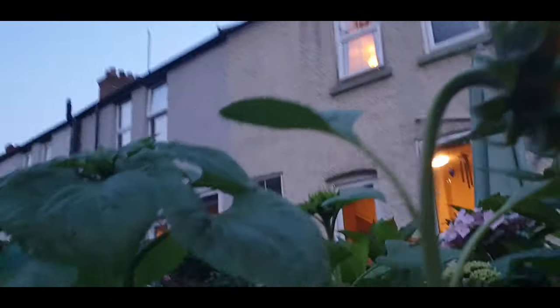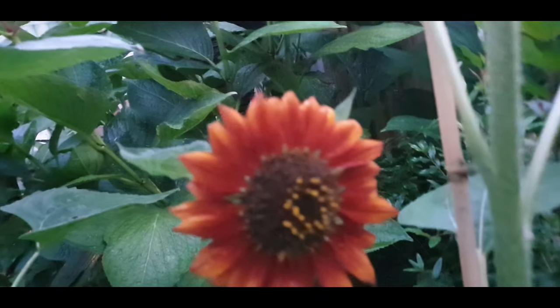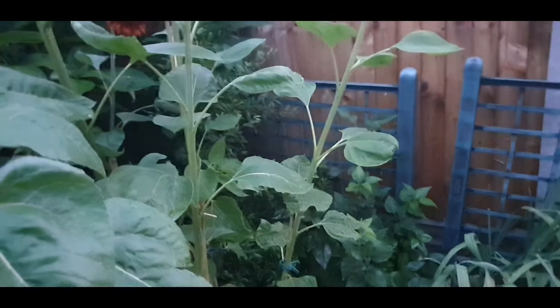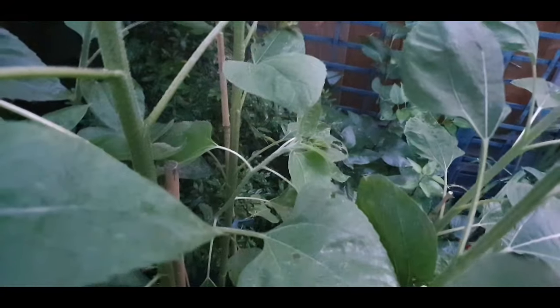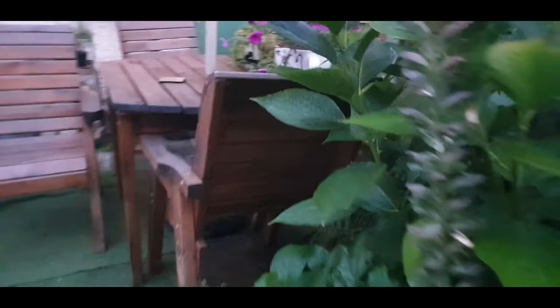And then through here, we have that one, which is absolutely gorgeous. So there we are. There are the sunflowers at the moment. Oh, I can see there's a little one down there. And I can't really remember exactly what they are at the moment because obviously the stick's down here. And honestly, I just can't be bothered to look. I'm too lazy.